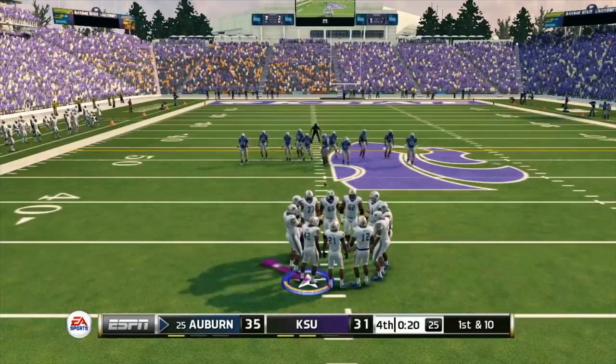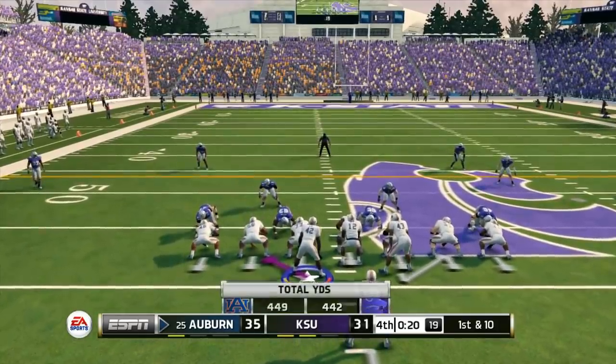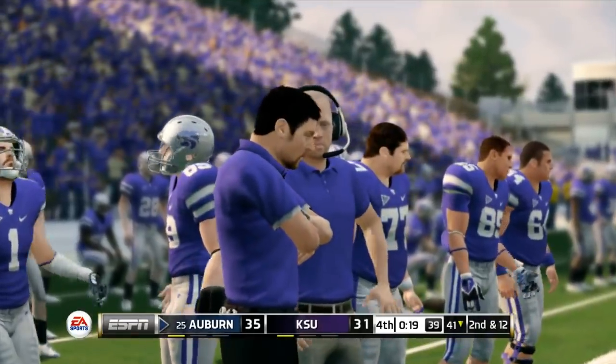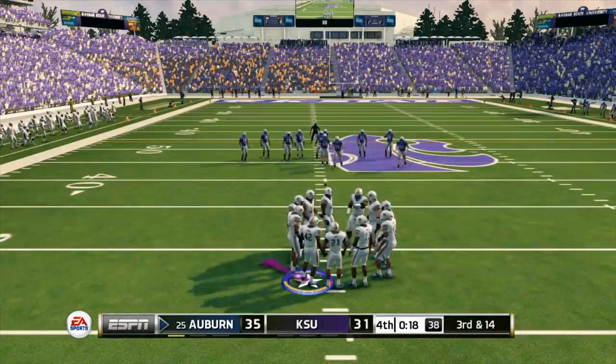Oh, boy. Auburn scored. Stop Kansas State. 20 seconds to go. Kansas State does have 2 timeouts. They're going to be looking for that victory formation right now. Kansas State uses 1, second and 12. And a snap there. Third down and 14. 18 seconds to go, and a timeout has been used.